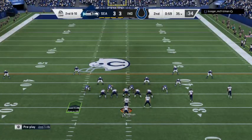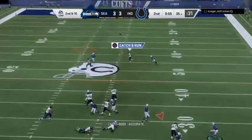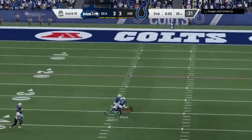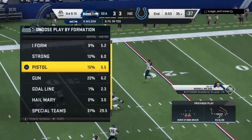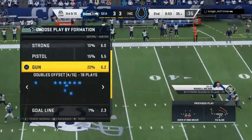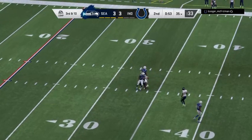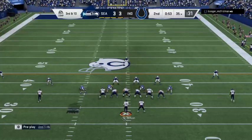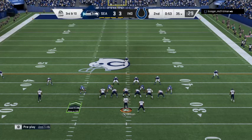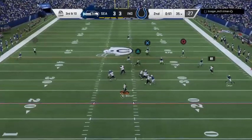Here's second and 10 now from the 35. To throw again, Wilson sliding out of the pocket. And that's going to be incomplete. Good effort there. Trying to take a shot, but it's third down. Oh, man, that was close. The opportunity to change momentum. Big play right in his hands. Unable to come down with it. A sigh of relief, no doubt, on offense if that fell harmlessly to the ground.